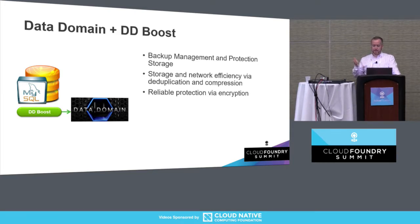I don't know if you know this, but a lot of the hacking that goes on in the world isn't going after production workloads, they're going after your backups, right? They'll steal a copy of something that you had from a month ago and get critical information. Data Domain helps with that.